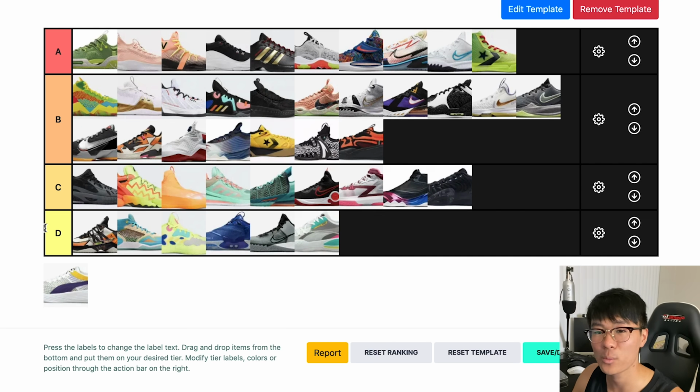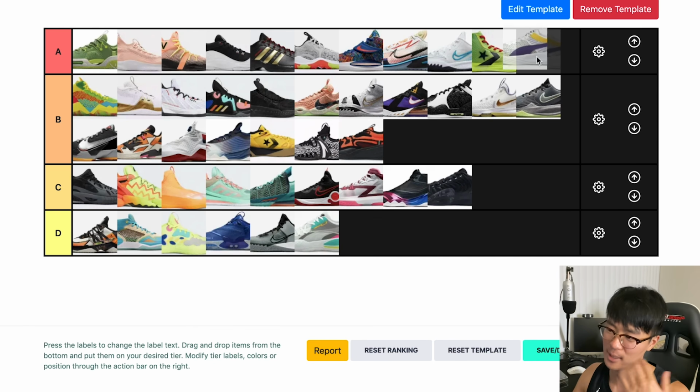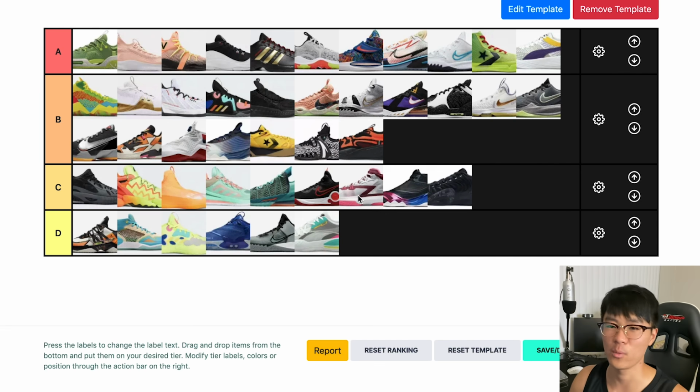Last but not least, we got the Puma Clyde All Pro, and as you guys all know, that's an A tier. A tier shoe, awesome shoe, super duper lightweight, very minimal feeling shoe. Cushion is pretty nice. Traction is top tier. Fits me like a glove. Support is good. So yeah, there's my tier list of basketball shoes that you can get right now.